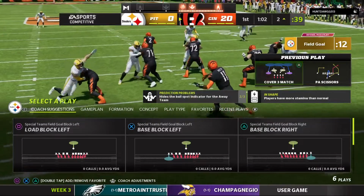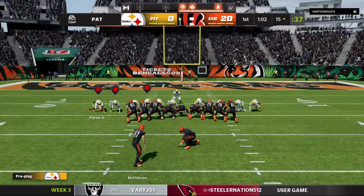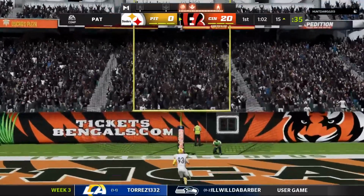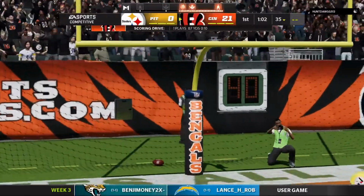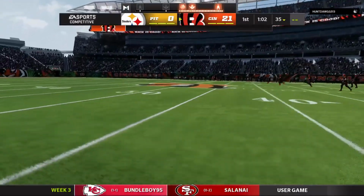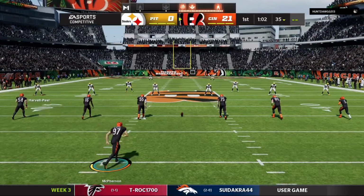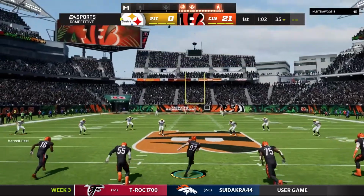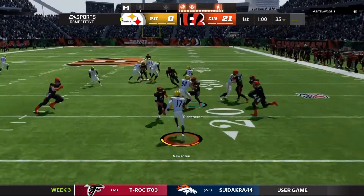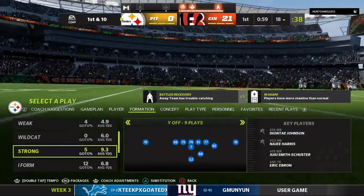3 touchdown passes down in the ball game for Jameis Winston. And the Bengals are able to strike quickly to add on to their lead. Extra point by McPherson, up and good. And that makes the score 21-0. So how about this for a start? 21-0 here in the first as they kick this one away. Taking it about the 1. And he had no room to run as he's tackled down inside the 20.